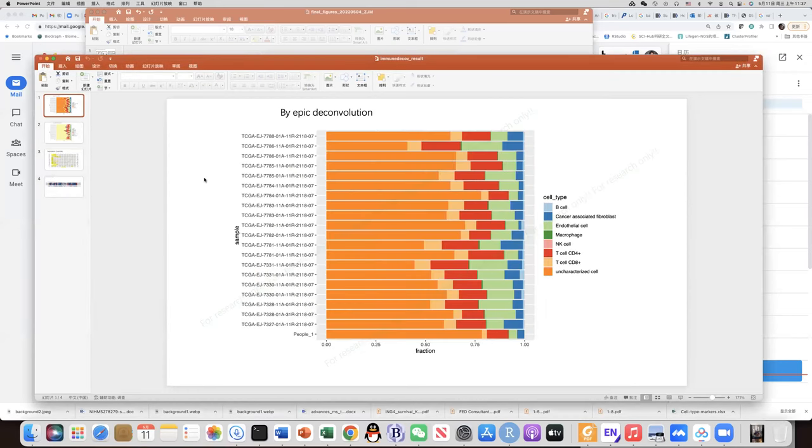The idea is very simple. For RNA-seq, we can get the gene expression values of the whole transcriptome, but these signals are convolution signals, because multiple cell types can contribute to one gene signal. So we need to do deconvolution. There's a tool called immune deconvolution, which helps us input the gene expression values and output the fractions of the immune cells and tumor cells.